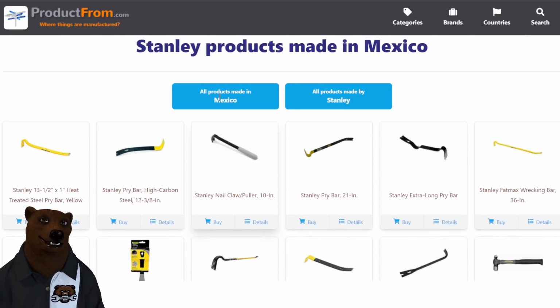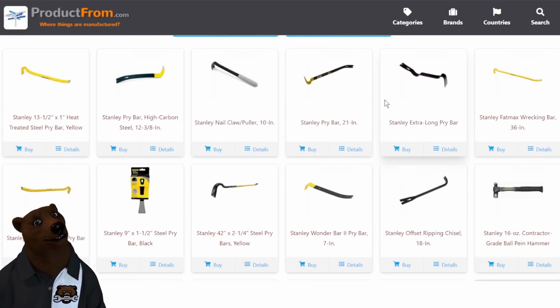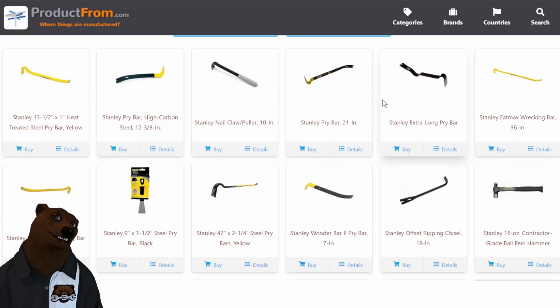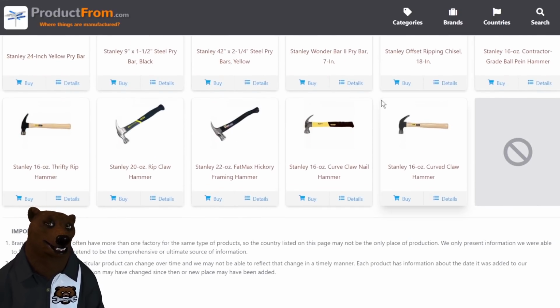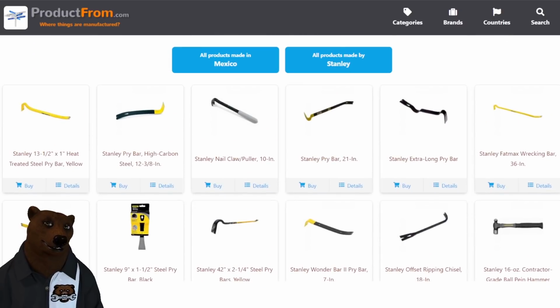Next up, we got Stanley hand tools here. I find it interesting to see the pry bars being made in Mexico, considering that there are so many great sources in the U.S. for pry bars. So anyway, I guess that's their choice. And we got some hammers as well. Not the really high-end stuff you see from Stanley here, but we got a decent selection of it.